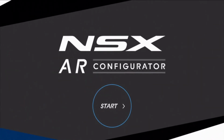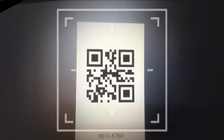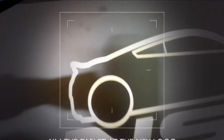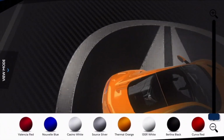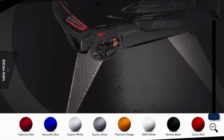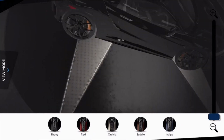So this is the finished AR app, or almost finished. There was one last thing I noticed, that it doesn't animate in quite right. So this must have been the version before the last version. But there it is. So you get your car that comes out, and you can configure your car as you wish. Go to the other options. There we go. Yeah, so you can see you can modify the interior and stuff like that.